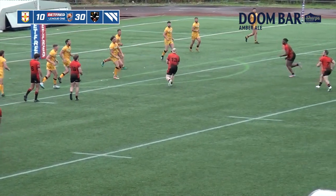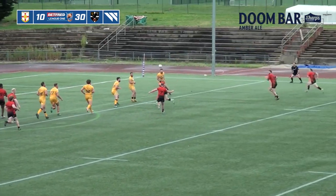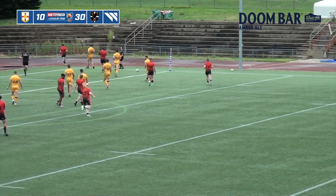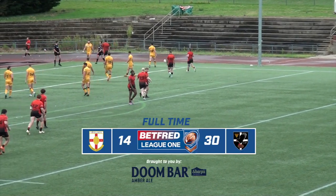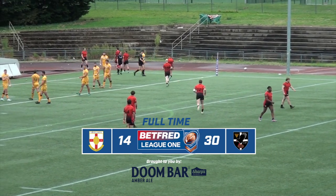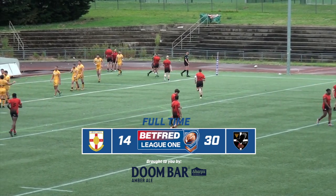And here's O'Callaghan out to Ryan. Ryan will kick to the corner, and Derry touches down, but it's nothing more than a consolation. Take nothing away from the Cornwall performance. They have triumphed here in London by 30 points to 14.